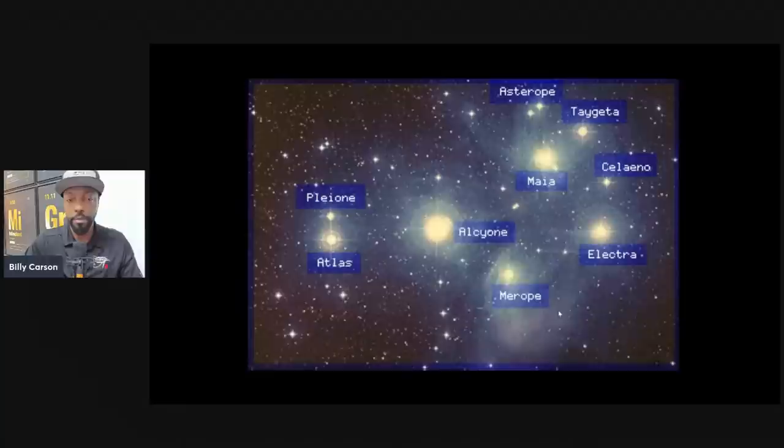So we're talking about the Pleiadian star system a lot. You've heard me mention it quite a bit. It's mentioned in a lot of ancient texts. It's shown on a lot of artifacts. I have about 30 artifacts that I've collected over the years. Some are replicas, made from casts. Some are originals. What's interesting about these artifacts is they all depict the Pleiadian star system.